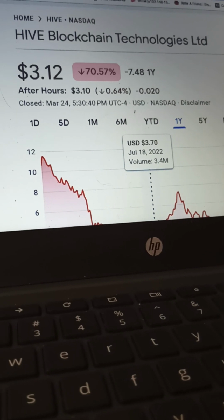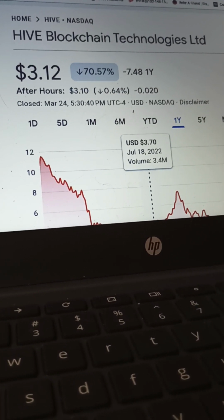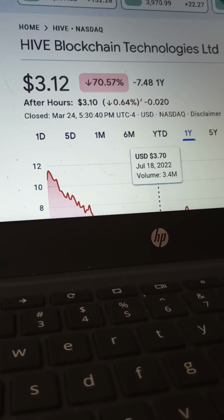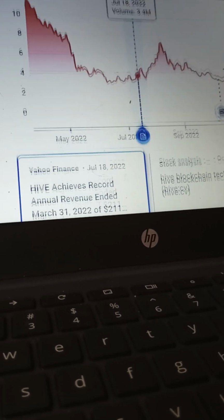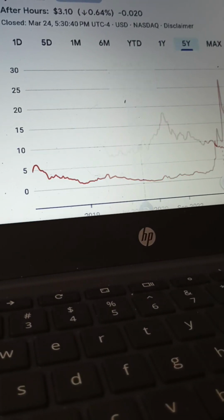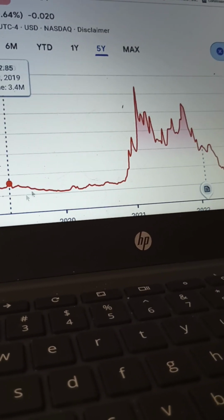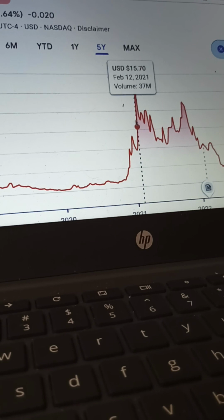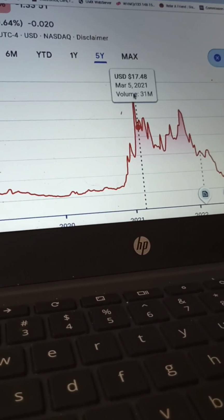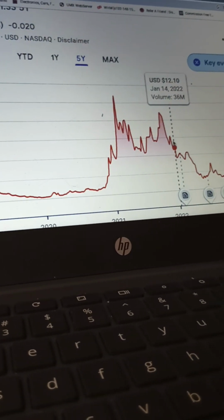This computer Bitcoin mining industry. These people seem to be some of the smartest ones in the food chain that I've experienced. That's why we're reviewing them all at once. Here's their 5-year chart. They look kind of like a silver miner. Here you have $7 silver, then you have $21 silver. This is when Bitcoin went up to $60,000. They were kicking butt. And then it collapsed.